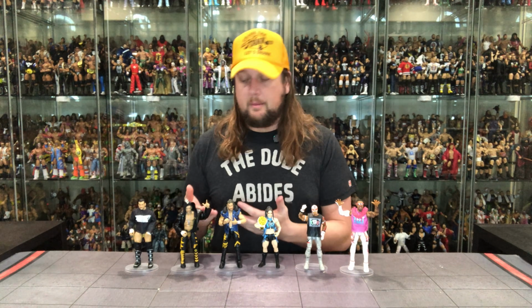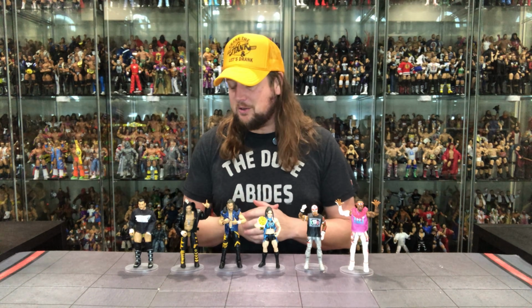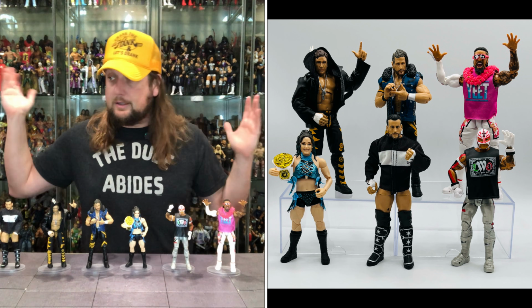I don't have a preference between the two as far as in the ring. But here, apparently I like Chris Sabin more, just based on his jacket, really is what it comes down to. But two good figures here of the Motor City Machine Guns, but I'm going to go CM Punk number one. First off, I do like CM Punk more than the Motor City Machine Guns. I just do. It is what it is.